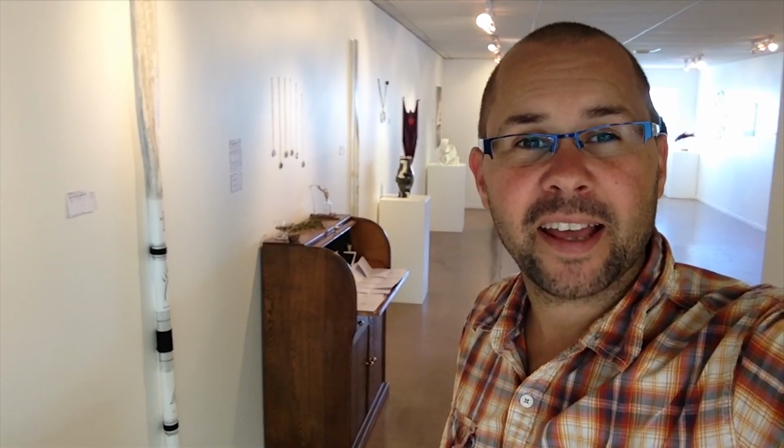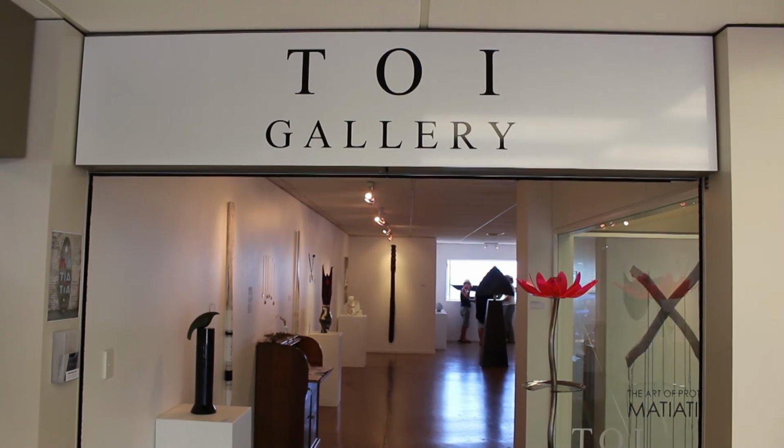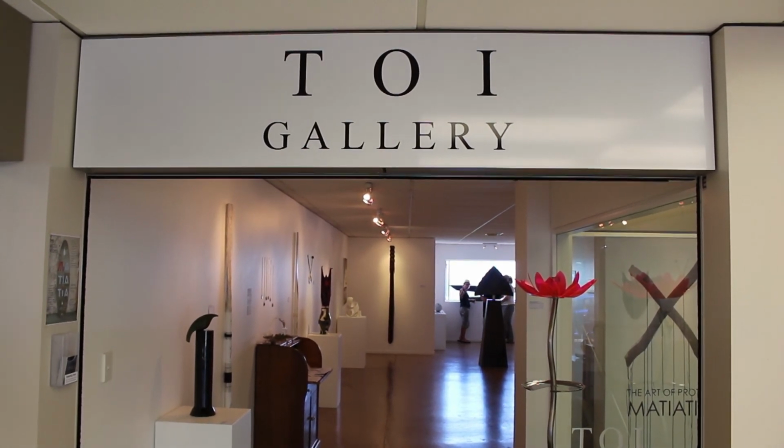I'm down at Toy Gallery looking at the Let It Be show that's on at the moment. There's a silent auction for all these pieces, and the bidding ends tomorrow, which is going to be the 16th of February at 3 p.m. So if you're interested, get down here and put a bid down. Let's have a quick look around some of these things.